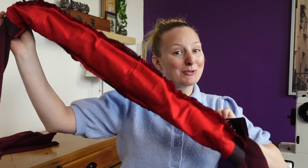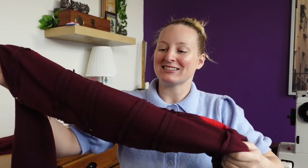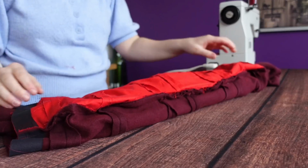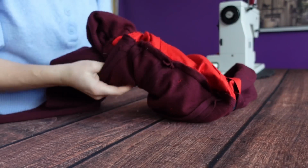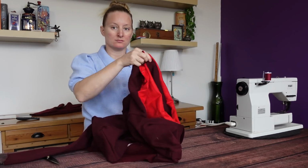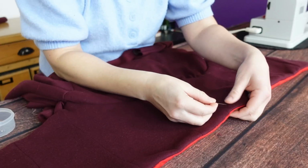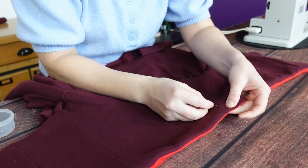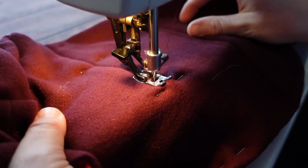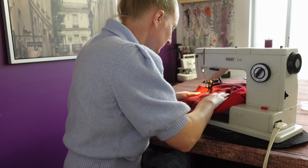So here's my burrito. And I just need to stitch along this bottom line here, and then I should be able to turn it all right side out through one of the sides, and then we'll be one step closer to completion. The next step was to sew in all the boning channels, so I lined up the 2 layers and pinned them down, and then stitched a boning channel at every seam of the bodice.